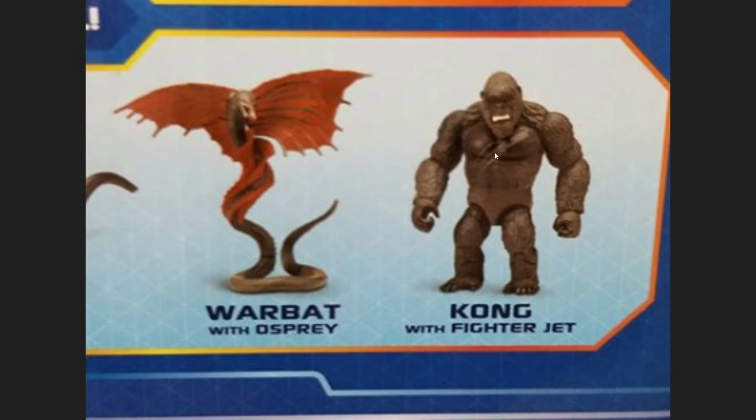But yeah, we also have a new Kong figure. Also, the head is a new sculpt. He has his teeth bared, which is awesome. But yeah, this is a different figure. It is Kong with a fighter jet, which is really cool. I'm assuming it's the same battle damage bit. But yeah, then we also have Warbat now, with Osprey. With an Osprey. There we go.